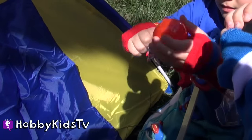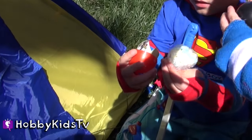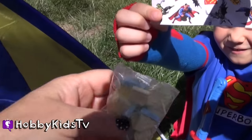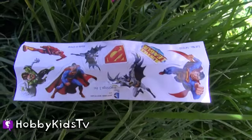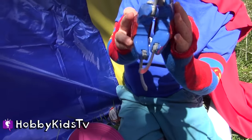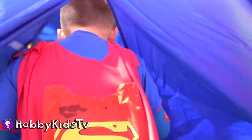See what's inside. Maybe it's energy to continue on because it's been a long journey. Ooh, Superman candy. And stickers. They look like claws. They do look like claws. Enter the super vortex tunnel at your own risk.